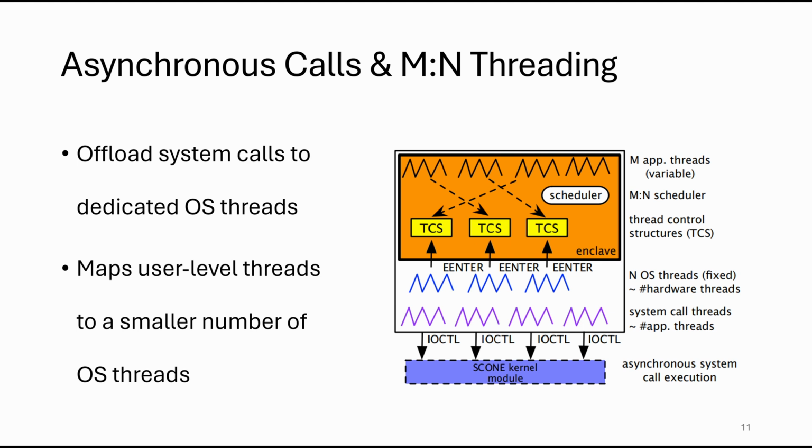Then we have the M:N threading model. It maps multiple enclave threads, and enclave threads means user-level threads, onto a smaller number of OS threads. This reduces the context switching overhead by keeping the threads inside the enclave longer, and the end result is that it should improve overall performance by efficiently scheduling work without the need for frequent enclave exits. With these two combined, it significantly minimizes the performance penalty typically associated with those SGX enclave transitions.